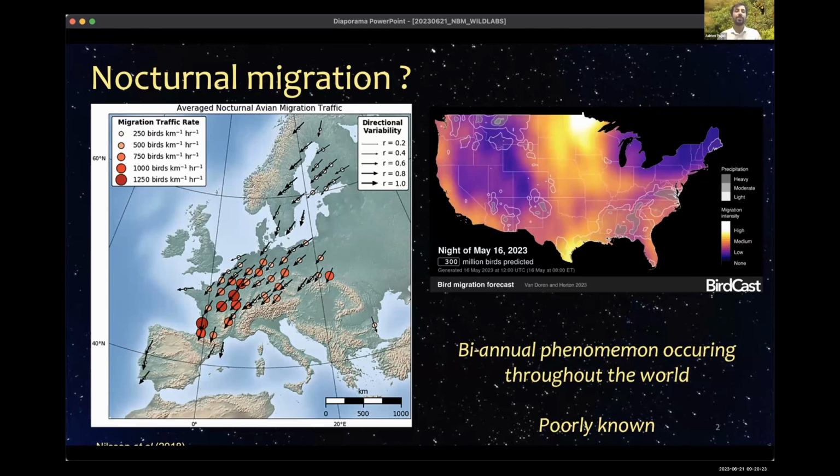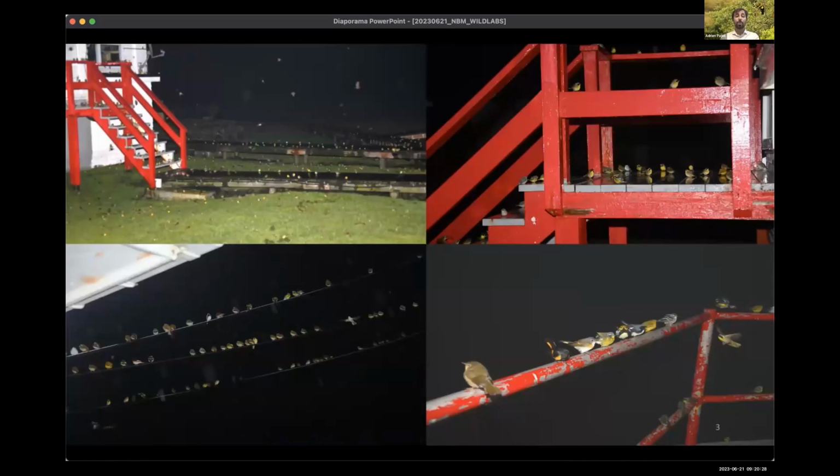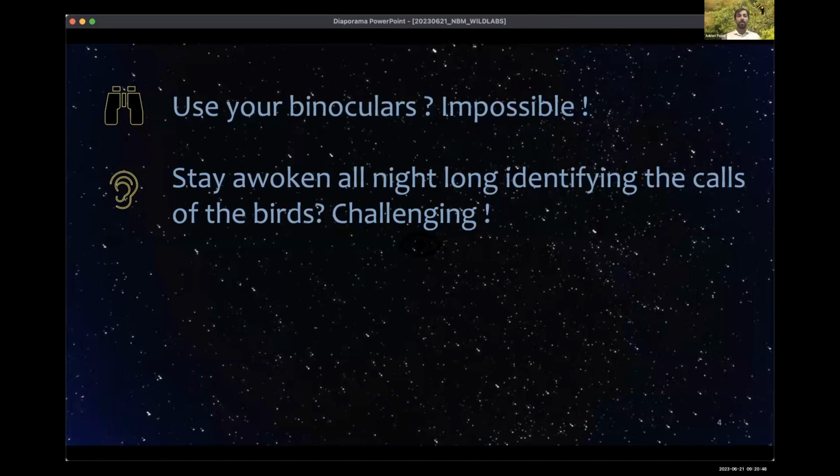Nocturnal migration is a crazy phenomenon that you can see when the weather is very bad. As you can see in this picture, on an island, Seal Island, the birds stop because of the weather, and you can see thousands of them with different species. This is quite the only way to see nocturnal migration, because using binoculars is quite impossible, apart from thermal binoculars, or a very bright moon with a bright city close by. It's quite impossible to see the birds moving.